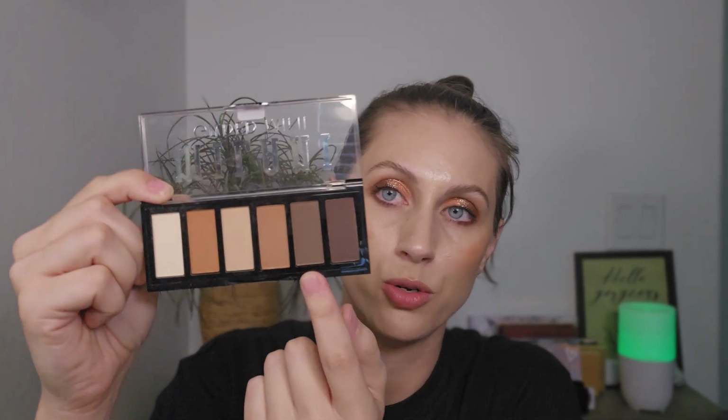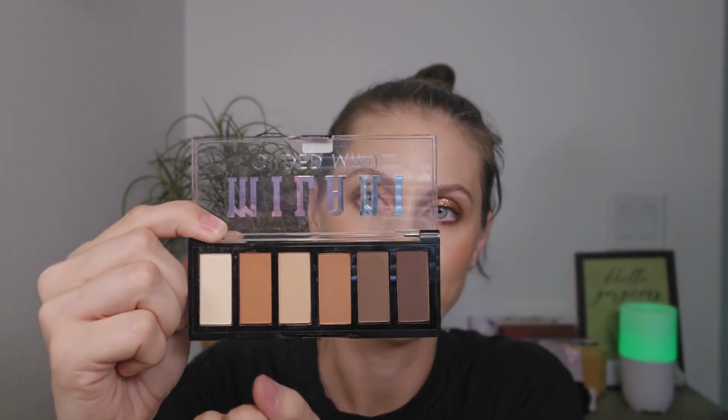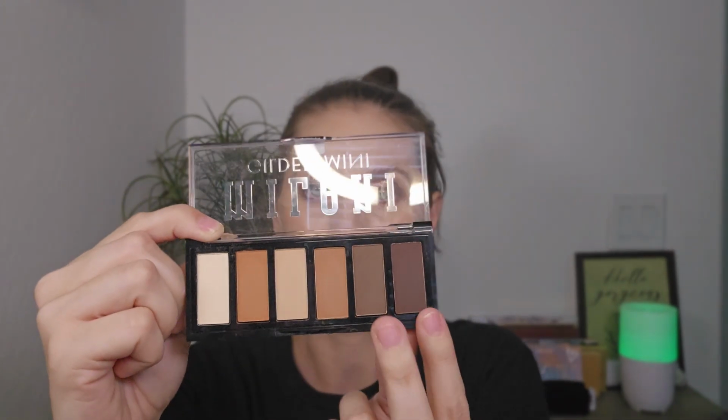These two dark shades, this one looks like it has more of a purpley leaning base to it. This one is more of like a truer neutral brown. Sorry, I'm kind of going out of focus here a lot. But they look the same on the eyes. You don't really see a difference with these two.